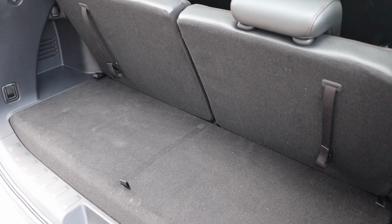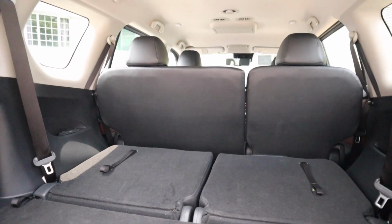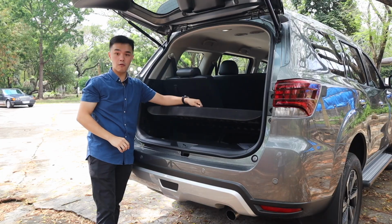And right here, if you have the seats up, the third row seats, yes, storage space is a little bit limited, but you can always fold those down. You also get this false floor over here.